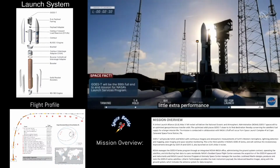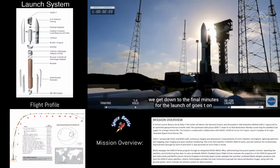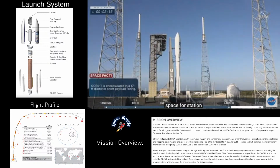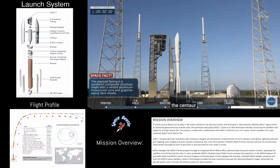You can hear the team really picking up the chatter here as we get down to the final minutes for the launch of GOES-T on board an Atlas V rocket from right here at the Cape Canaveral Space Force Station. Yeah, Daryl, we heard the team, they secured the Atlas tanks to flight pressures, secured that topping. So we see that the liquid oxygen on board that first stage is secure and ready to go. We should be hearing them at about 1:50, securing the Centaur tanks and getting that tank up to flight pressures, getting ready for launch. Spacecraft is on internal, getting ready to listen to the vehicle.